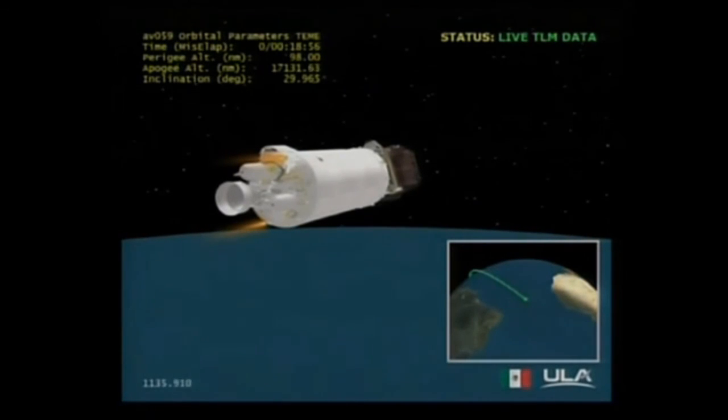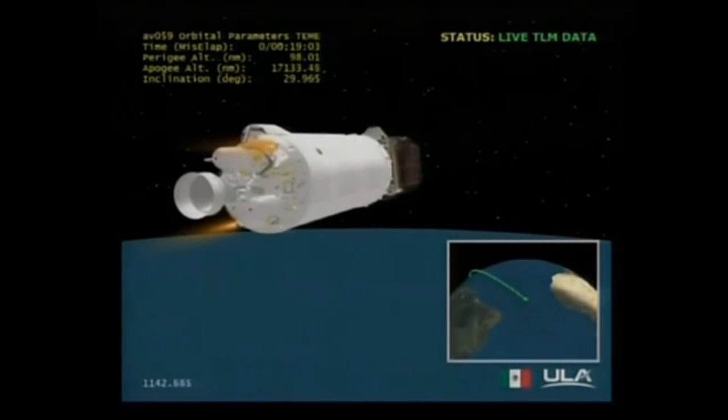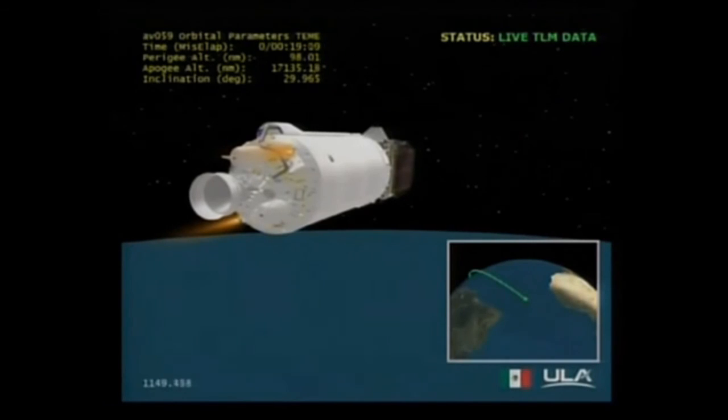Following the long coast, the Centaur RL-10C engine will be restarted for a final 1-minute burn. A nearly 3-minute coast will follow the burn. The mission will then end with the Morelos 3 separation, scheduled to occur at just under 2 hours 52 minutes after liftoff.